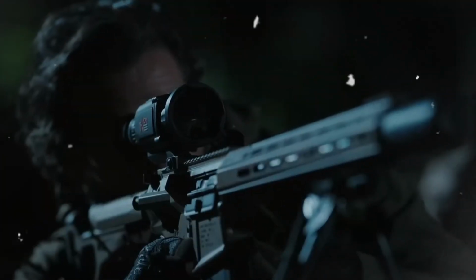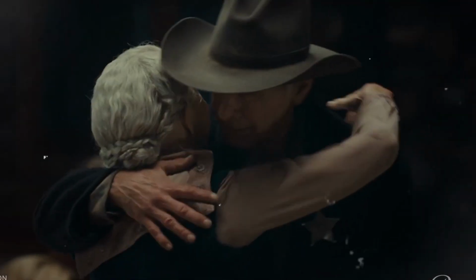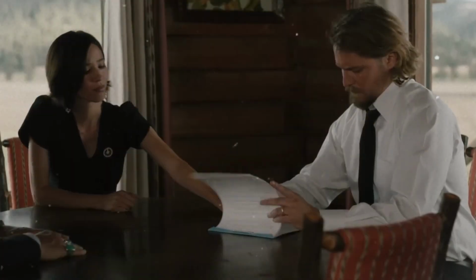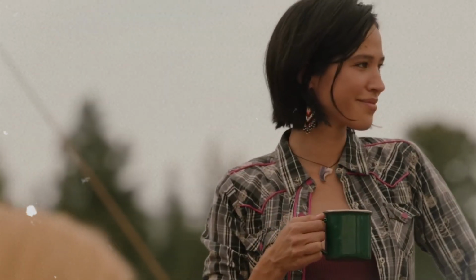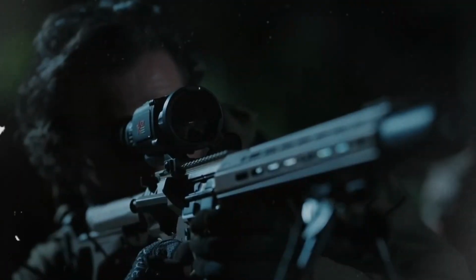The key turning points in these characters' lives, whether it's a devastating loss, a surprising act of love, or an unexpected betrayal, are what make Yellowstone so compelling. These moments are not just plot devices. They serve as crucial milestones in each character's journey. They reveal who these people truly are when pushed to their limits and how they adapt to the ever-changing world around them.